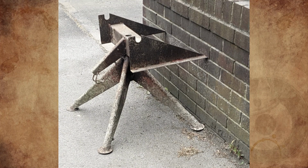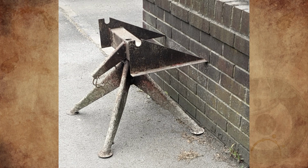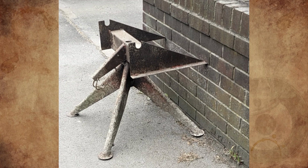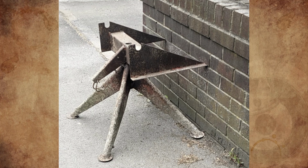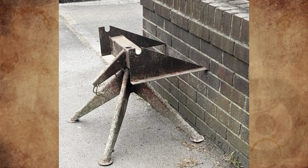What is this metal bench with 4 spokes, triangle bits and hooks on the end? I found this on the way home and wanted to know what it could be. Looks like scrap metal, but wanting to figure out if it's a potential part of a DIY workbench or something useful before it goes.